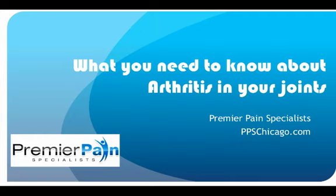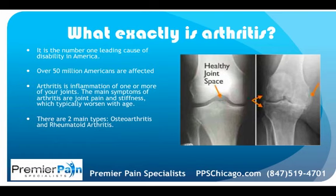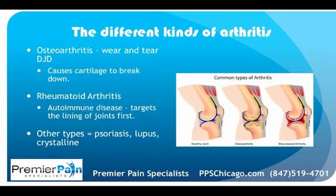Today's topic is what you need to know about joint arthritis. Joint arthritis is the #1 leading cause of disability in America, affecting over 50 million Americans. It involves inflammation of one or more of your joints, with the main symptoms being joint pain, stiffness, and typically this gets worse as a person ages. There are two main types. The most common is osteoarthritis, and then there's rheumatoid arthritis.